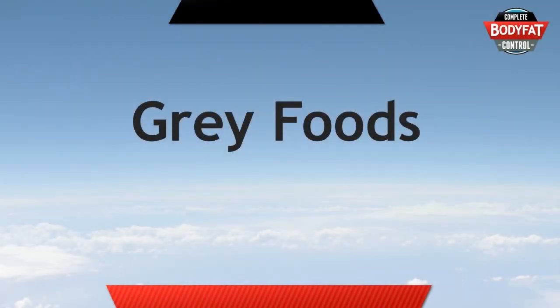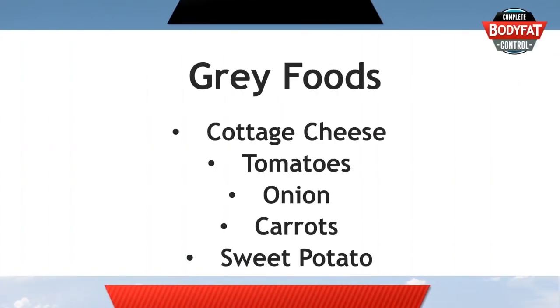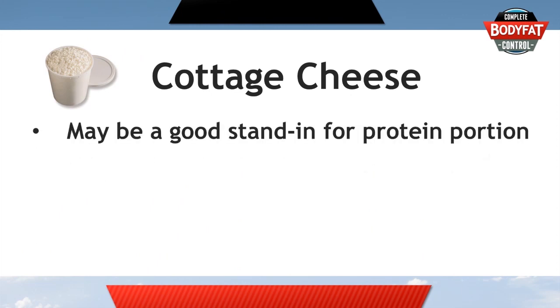So grey foods, what I consider to be grey foods anyway, are cottage cheese, tomatoes, onion, carrots, and sweet potato. So cottage cheese could be a good thing to basically switch in, if you like, as a protein replacement, but you really still need to include the beans and the vegetables in that meal. It's really not great just to have the cottage cheese by itself.